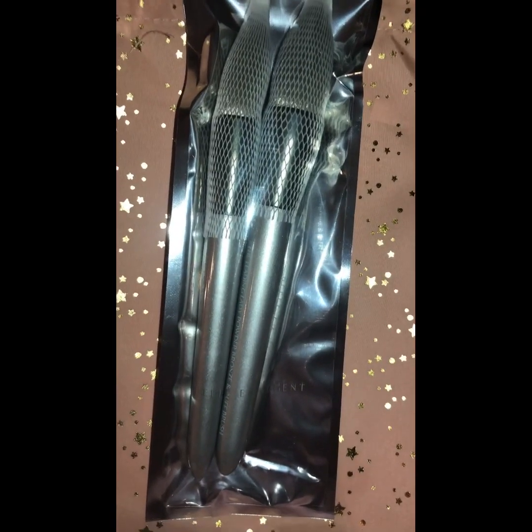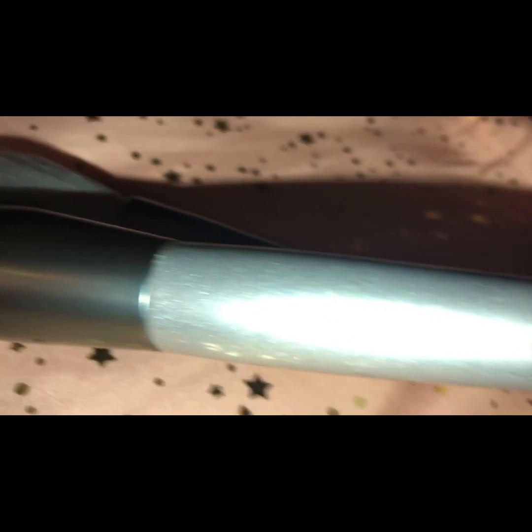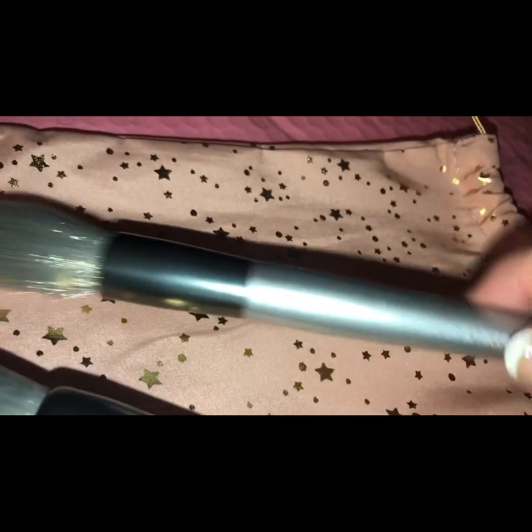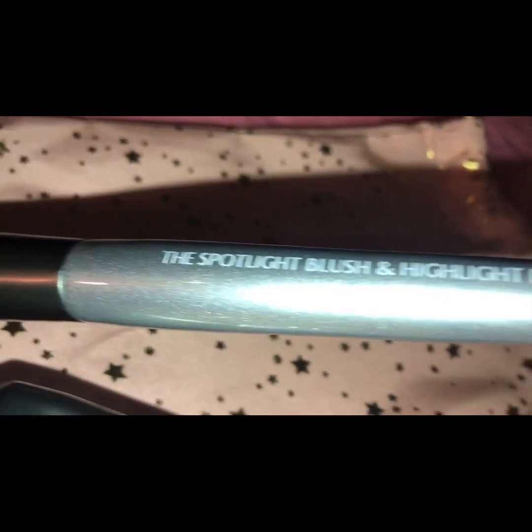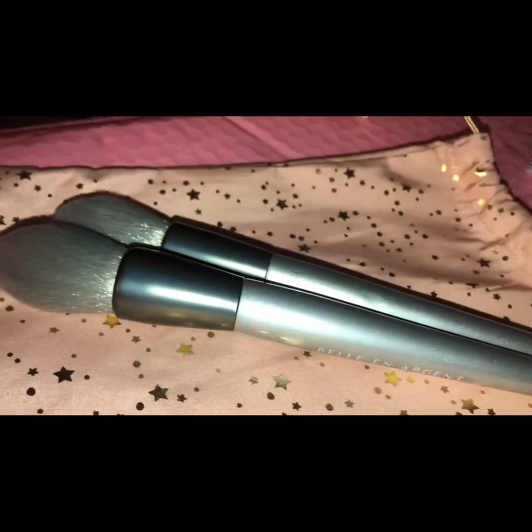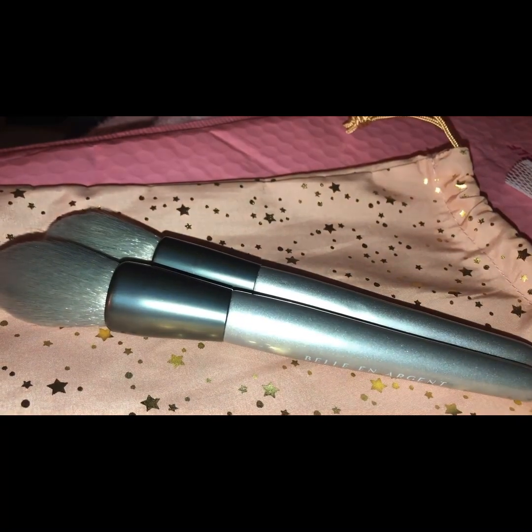All right, last but not least is the Bronze and Buff Duo Set. The Leading Lady Powder Bronze and Buff Brush. And then the other one is the Spotlight Blush and Highlight Brush. This duo retails for $62 and you can bronze, contour, blush, and highlight.